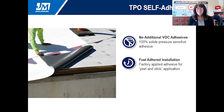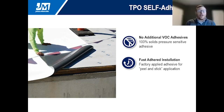And that bonding adhesive essentially is already on your TPO material so that you can put that right on the roof. You don't need to be putting down any kind of primer. You're not going to have to mop down any other version of adhesive. You're not going to have any buckets, any extra pails generating waste for a roof that you may not need.